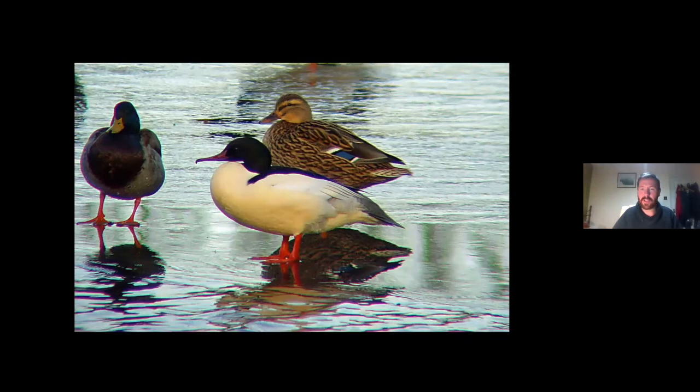Lovely drake goosander, and again, when we have cold weather movements of birds, when it's cold in Europe, and also in the UK, when bodies of water freeze over, birds have to move, and that's a good time to check your local water bodies to see if anything's come in. We still occasionally get goosanders dropping in onto Dowdeswell, and a couple of years ago had a red-breasted merganser as well, which is a very unusual inland bird. So you never know what you can find there.